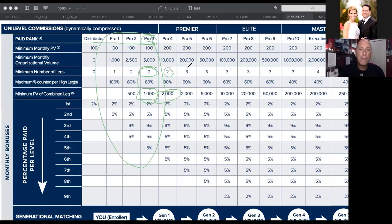Pro 5 is where you go to 3 legs. Pro 5 and Pro 6 means you need 3 legs. The split is 60%, 30%, 10%. What I do to make this easy, guys, is I have a cheat sheet that I created for myself. Take 60% of 20,000 is 12,000, take 30% of that, it's 6, and the last is 2. That way you know exactly what it is. The most you can take from your biggest leg is 12,000, 6,000, 2,000. Don't want to get too confusing. By the time you hit Pro 5 and 6, you're going to understand exactly what the requirements are. Trust me on that one.